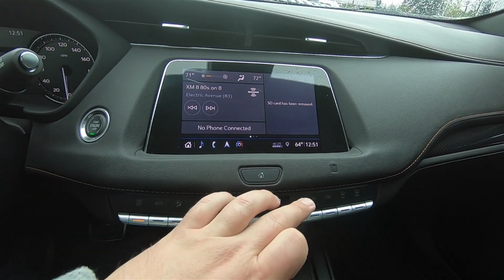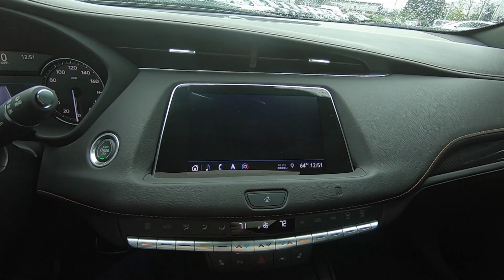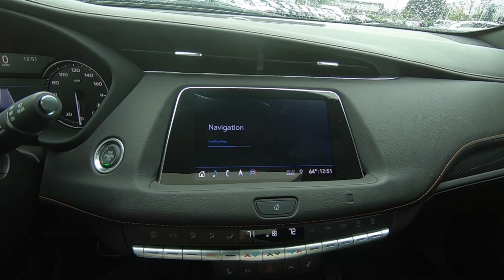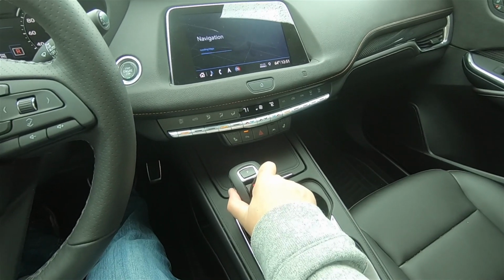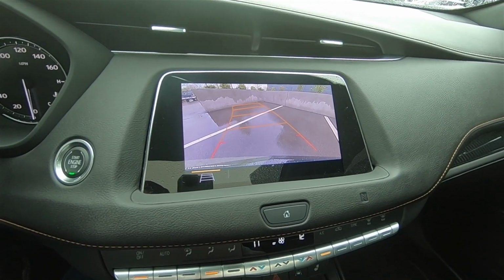This system is very responsive. It does feature Apple CarPlay, Google Android Auto, and it also features GPS navigation. We've also got 4G LTE Wi-Fi connectivity as well. Placing your XT4 in reverse does display reverse camera with active guidance lines.